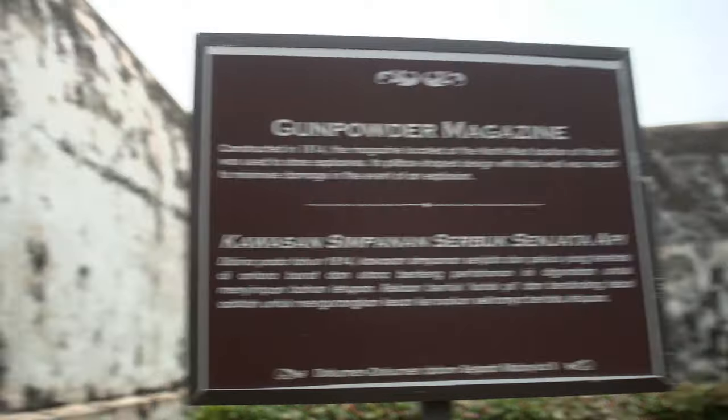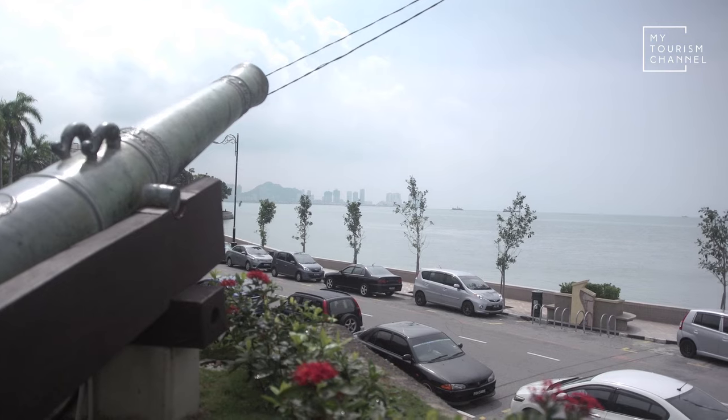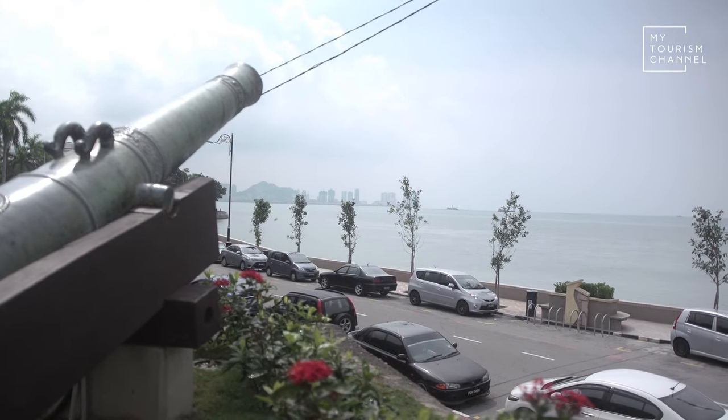The second must-see artifact would be the infamous Sri Rambai cannon. This cannon was originally a gift from the Dutch to the Sultan of Johor in 1606.